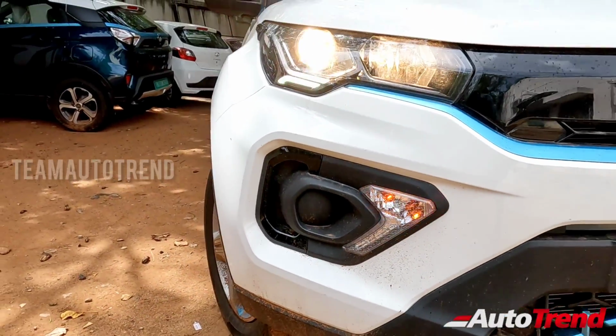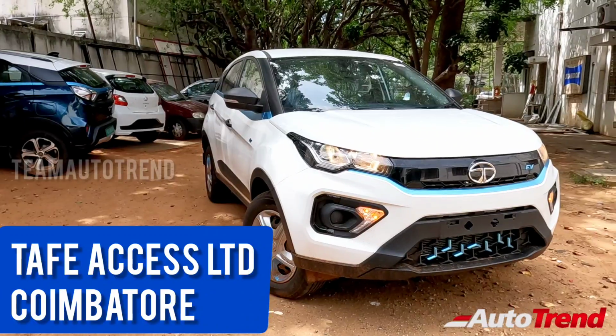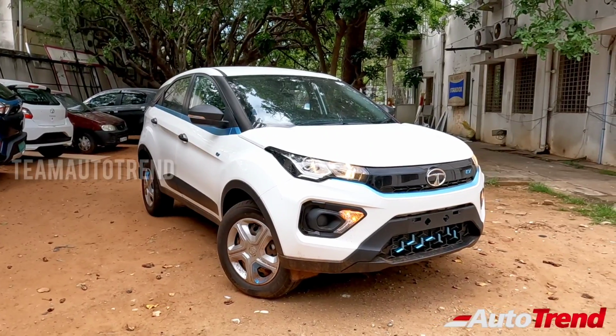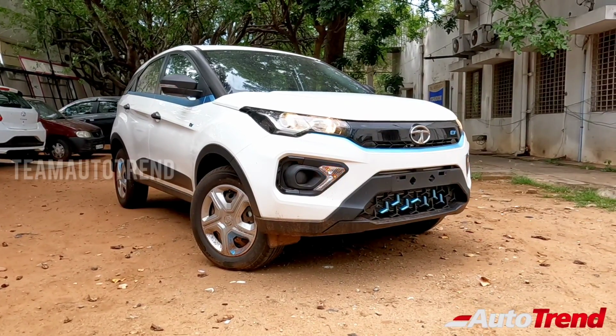Today, this Tata Nexon EV Prime XM variant has been provided to us by Tafi Access Limited Tata Car Showroom in Coimbatore. The Tata Nexon EV is increasingly becoming the most popular electric car, as we can see a lot of XZ Plus and XZ Plus luxury variants of this electric SUV on roads.